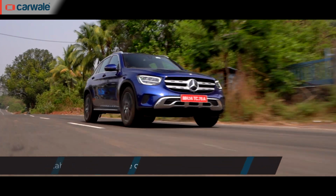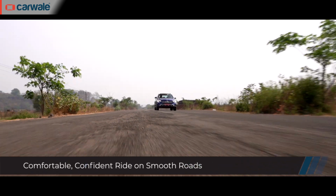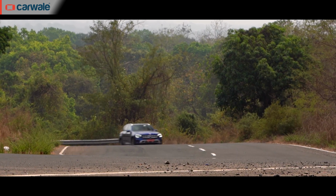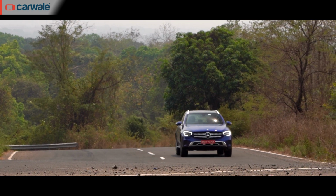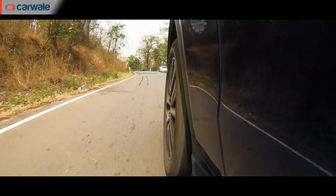The ride quality manages to shine on smooth blacktop and concrete roads, giving it the ability to cover long distances without tiring the occupants. In terms of handling, the GLC is quite composed with a nice weight to the steering and smooth turn-ins and exits if you plan your moves in advance and take the car from point to point.